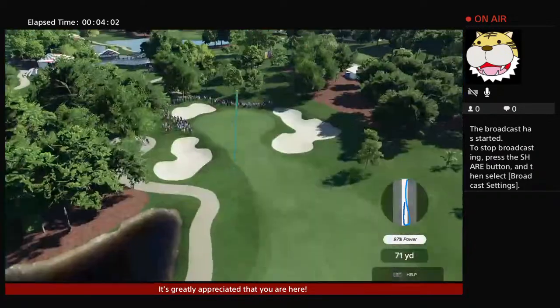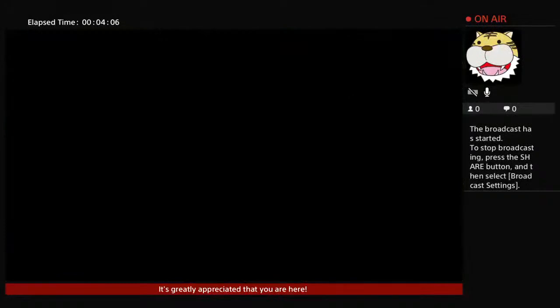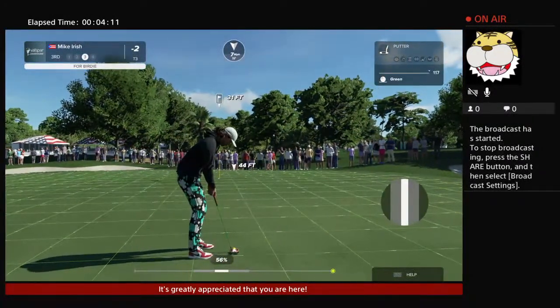Looks to be going with the 6-iron. All right, we're going with an extra club here. And not a bad approach. He'll be putting. Slim chance here for birdie, but you never know.